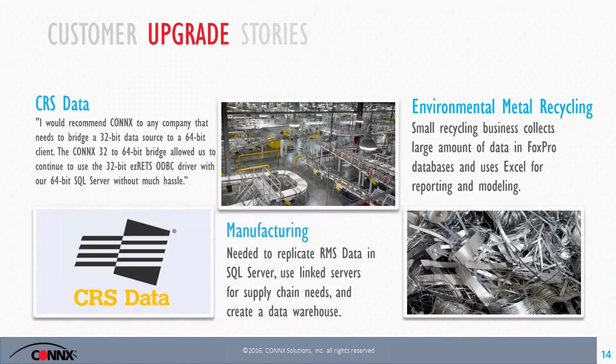Yeah, so we have 3 different examples of customers that have had this same basic problem of a 32 to 64 bitness mismatch. And as we know, one solution isn't the same for everybody. Everyone has their own unique issue. So this shows 3 companies that needed this bridge, but they each have their own unique flavor and specific thing that they needed.